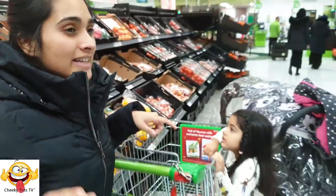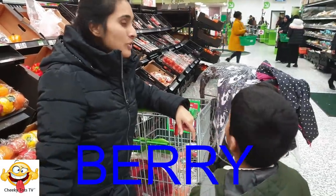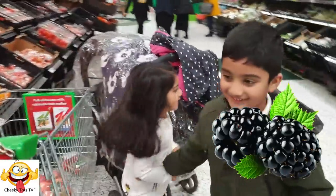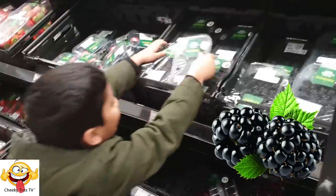Now we also need something that Cece really likes, and it's a berry. Right? It's a berry. Blueberry. Does she like blueberries? No. What does she like? Grapes. Berry. What kind of berries? Blackberry. Yeah, go and find it, guys. Go find it. Daddy's found it. Alright, I can't reach it. I can reach that one.